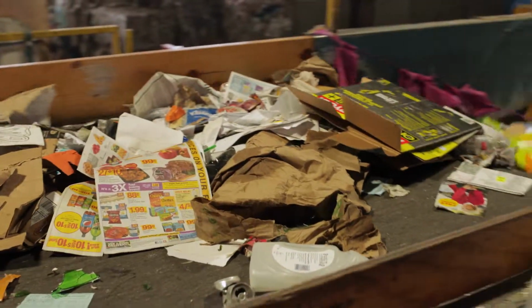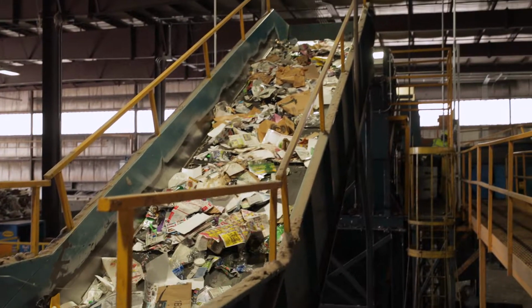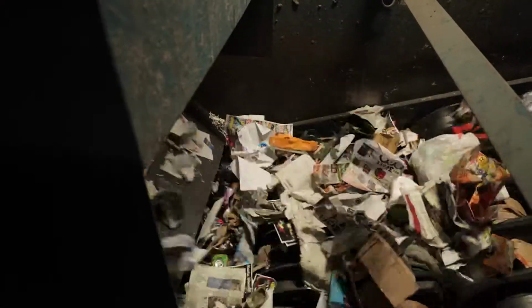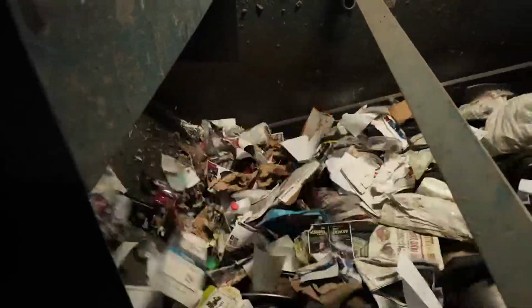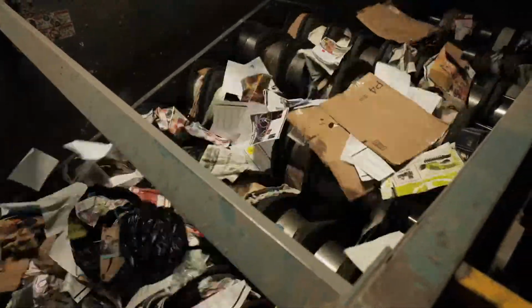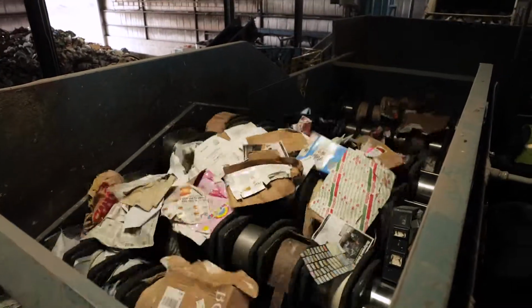As material leaves the pre-sort station, it goes up another conveyor and drops into the old corrugated cardboard, or OCC, screen. As the cardboard moves across the screen, it will be touching multiple discs, allowing it to stay on top of the screen and move forward. Smaller recyclables will fall between these discs, drop down, and move on to the next piece of equipment.